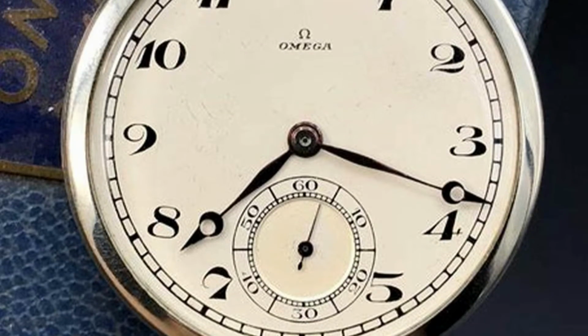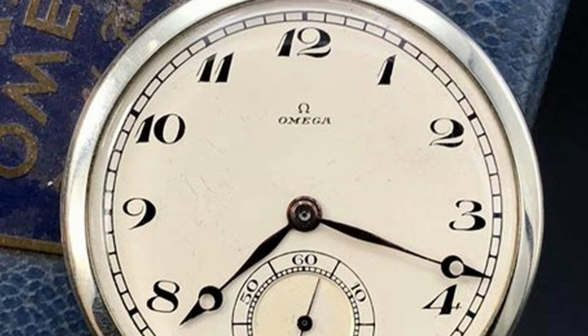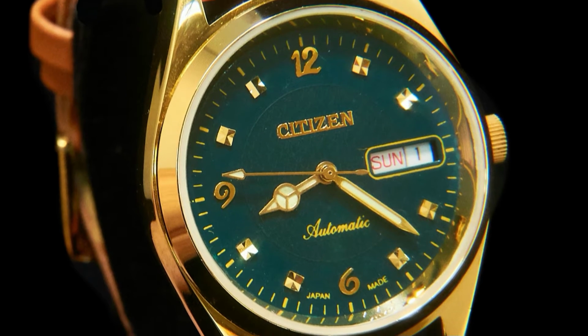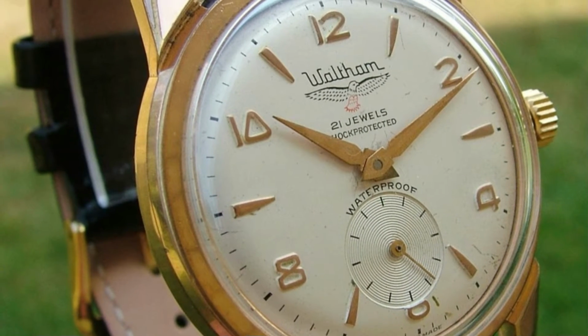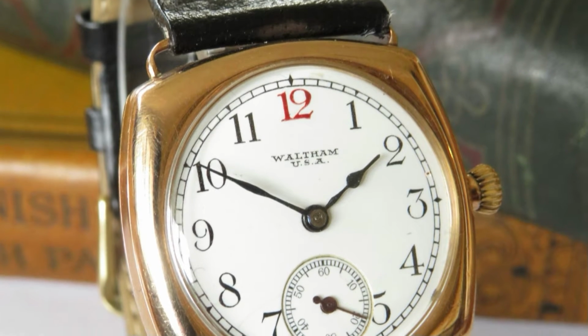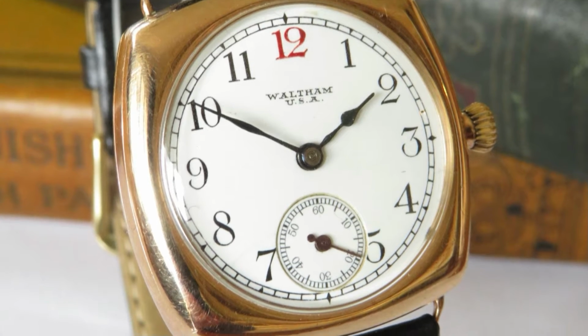Not only will it stand out from the mass-produced generic watches that line department store shelves, but vintage watches also have a classic look that just can't be matched by the trends of today. Because vintage watches were created in a time when clothing was less casual and more elegant, their simple, classic style was designed to complement every outfit and elevate every look.